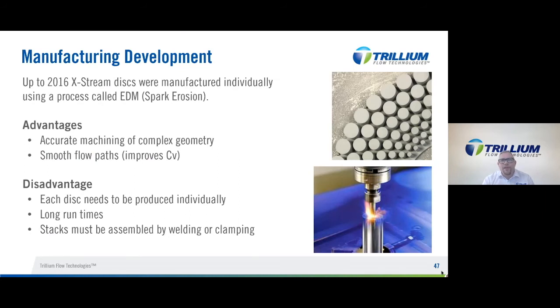So yes, up to 2016, all extreme trims were manufactured by Spark Erosion. In simple terms, a spark is formed between a tool and a disc of metal. Moving the tool starts to erode the disc to form the complex shape of the extreme disc flows. Now, this does have some advantages. It's very accurate in complex geometry, and it gives smooth flow paths. However, there are some disadvantages. Each disc needs to be produced individually. That leads to long run times, and stacks must be assembled by using welding or clamping.